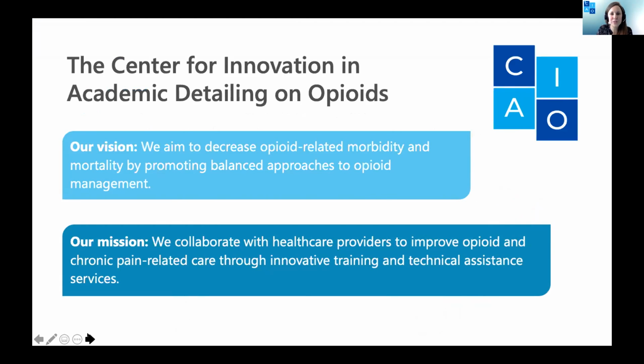For those of you joining us for the first time, we are the Center for Innovation in Academic Detailing on Opioids. We work with the California Department of Health and the CDC to decrease opioid-related morbidity and mortality by promoting balanced approaches to opioid management. We do this by collaborating with healthcare providers to improve opioid and chronic pain-related care through innovative training and technical assistance services. We have a fun multidisciplinary team that does academic detailing trainings and technical assistance, and we develop content around opioids and chronic pain that lives on our website. I think our website will come up in the chat so that you can check out what we have online.